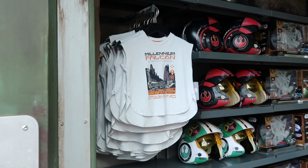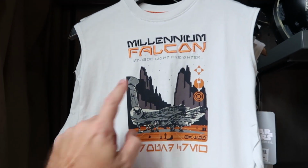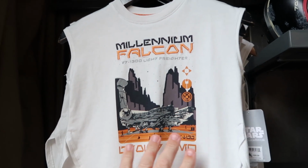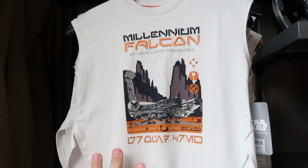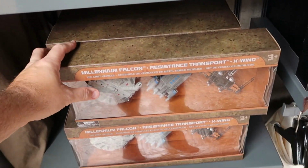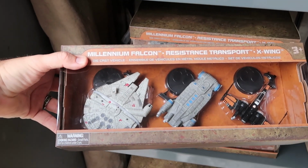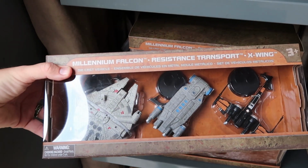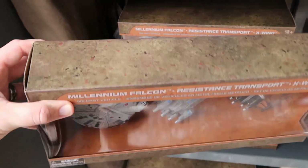And then just right across the walkway is yet another booth. This one is a really cool kids tank top that's embroidered Millennium Falcon with that awesome photo op at Star Wars Galaxy's Edge. A very nice soft material. That one is $27. And some of the different die-cast figurines. This one is a brand new 3-pack set where you do get the display stands for all three. The Millennium Falcon, the Resistance Transport, and the X-Wing. All three of them are $40.